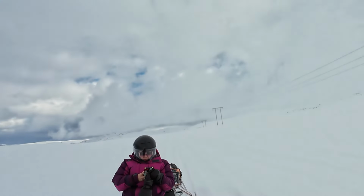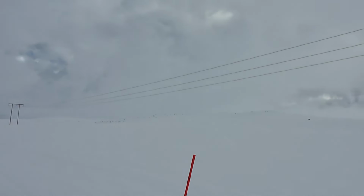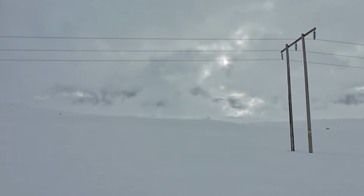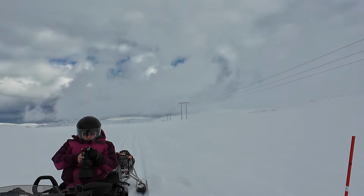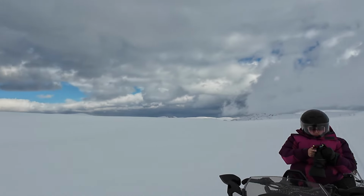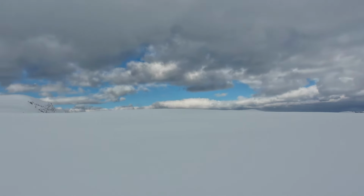So our plan for going fishing today didn't happen. And the reason why is what you see here. The weather is not good. So we decided to go back to our camp. We're heading there now before it starts blowing more and snowing more.